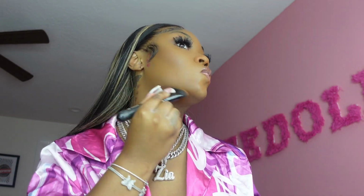And you're gonna go around your jawline and contour your jawline straight across. So that is the base of the contour. It makes your face look more defined, your chin look longer and smaller, and basically lifts up and defines your cheekbones and makes your forehead look smaller.